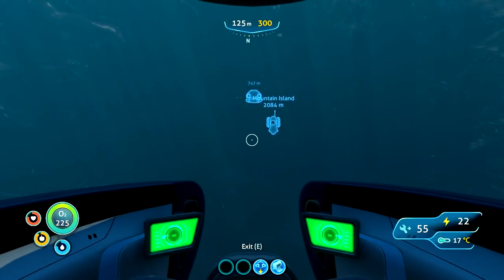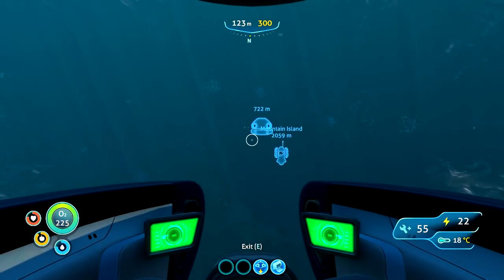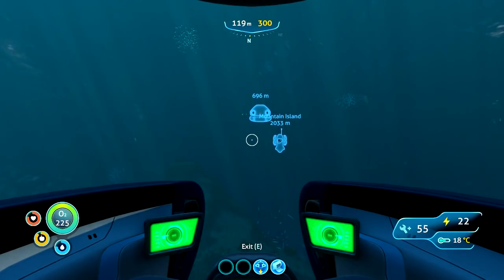I'm going to have a little look at the prawn suit, see what kind of stuff we need in order to make that, because it's got the drilling arm, doesn't it? Which would be really useful for a few other bits and pieces.